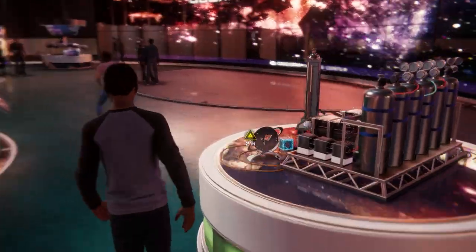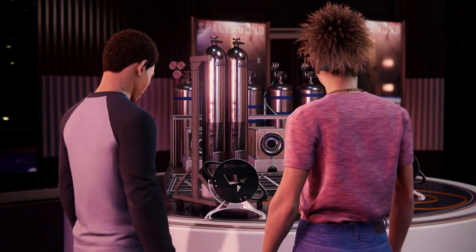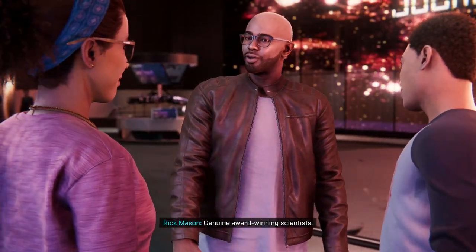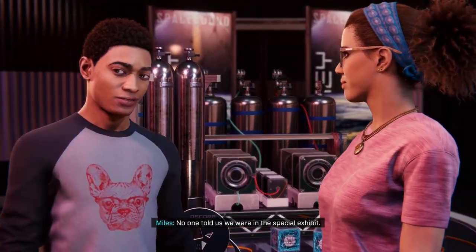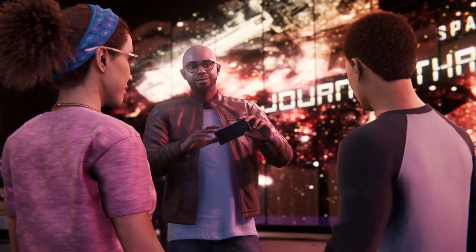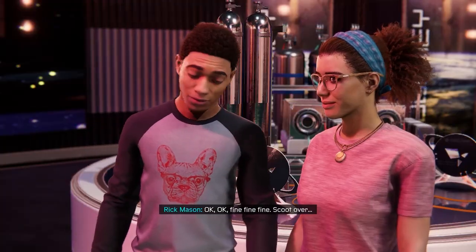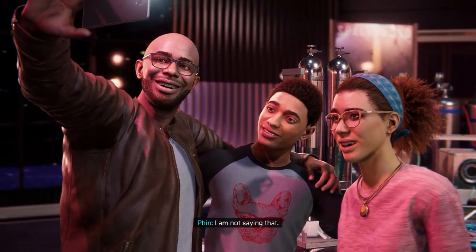Our project... Oh-ho-ho-wee! Would you look at that? Genuine award-winning scientists. No one told us we were in the special exhibit. Ticket only. How'd you get in? I bought a ticket. How'd you get in? Not important. Hey, huddle up. We need a picture. You gotta be in it too. You helped us get it working. Okay, okay, fine. Scoot over. All right. Say alleles! I am not saying that.